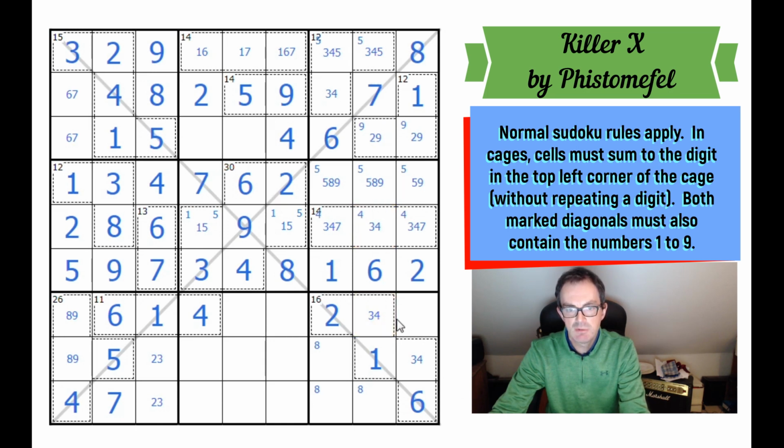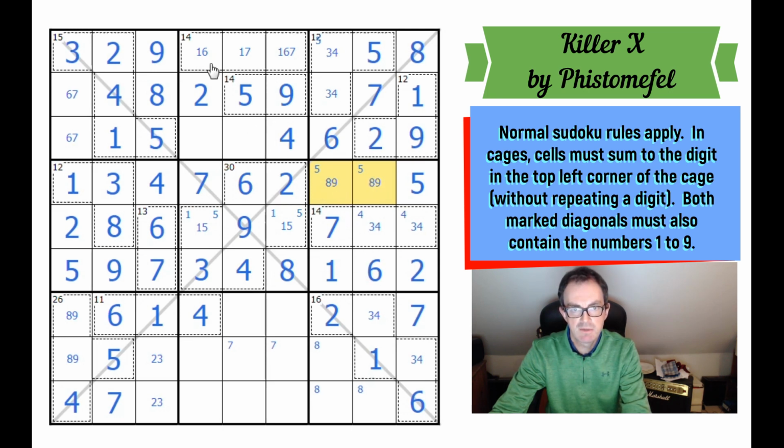You can see we've now got a 3, 4 pair here, so this must be a 5. 3, 4 here, so this is now a 7. This must be a 7 by basic Sudoku. One of those two squares must be a 7. This 2 resolves the 2, 9 here. That resolves that this is a 5, and I don't want to speak too soon, but I'm hopeful that we've actually cracked this now.